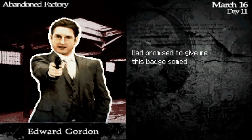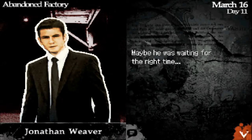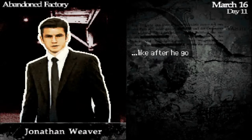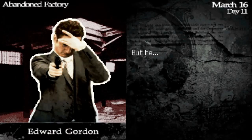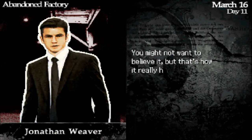Dad promised to give me this badge someday. Maybe he was waiting for the right time. Like after he got all the money for himself. But he might not want to believe it, but that's how it really happened.